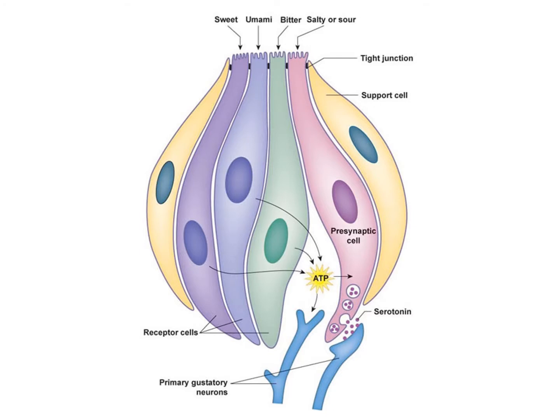This diagram shows a taste bud with different gustatory receptor cells being stimulated by different tastants. Here we can see a salty or sour receptor cell. It's being stimulated possibly by sodium ions. Again, that will initiate an action potential in this taste cell. The action potential will trigger a release of synaptic vesicles. Remember, synaptic vesicles are loaded with neurotransmitters. In this case, the neurotransmitter is serotonin.